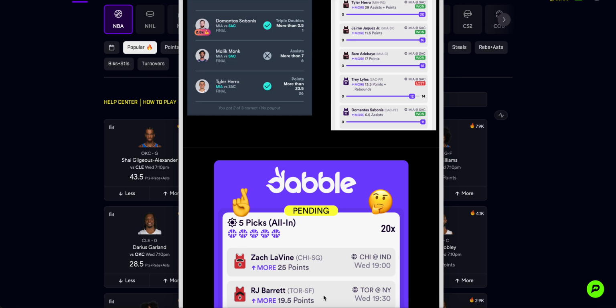Points and assists. There's a lot of opportunity here, but we're going to stick with RJ Barrett for the points. I think he's going to be a little bit more hungry than normal tonight, like he generally is when he plays this team in the Garden. Expect RJ Barrett to put it on him early and often. He's going to be scoring a lot, and I don't think anyone's going to be able to slow him down tonight. So we're taking RJ Barrett for over 19.5 points for play number 2.